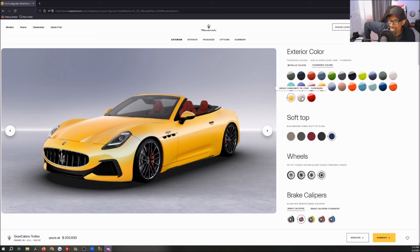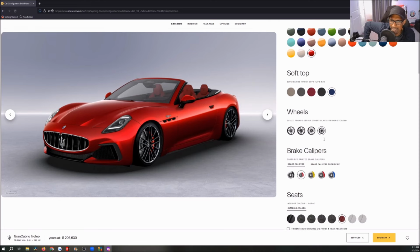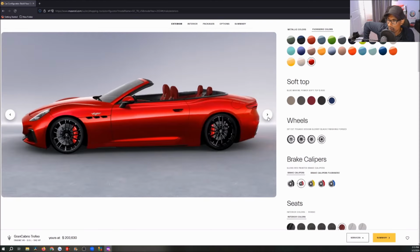And Grigio Cangiante Tri-Coat. We've seen Giallo Corsa, we've seen the Cangiante, and Rosso Granturismo Metallic, which I feel like, I mean, that name fits, right? So I'm not gonna go through all the tops and all the color configurations. I'll let you guys play with that yourselves because that's gonna take us 10 years. The wheels, let's go over the wheels.